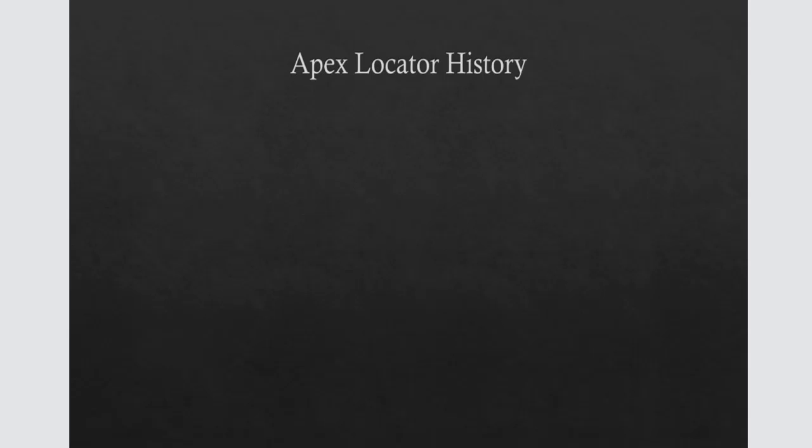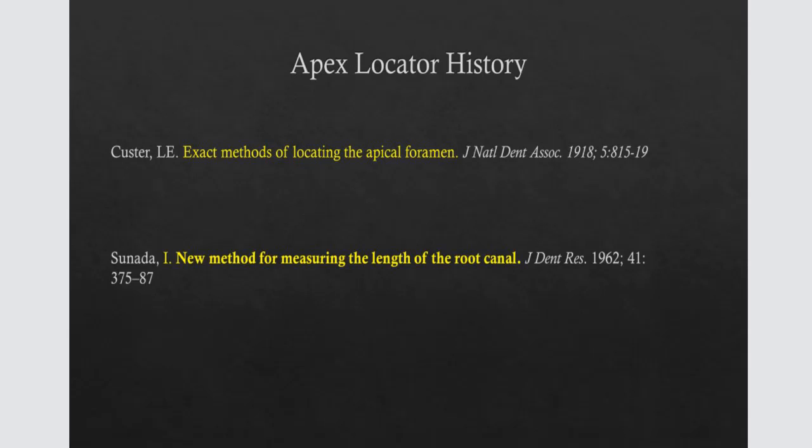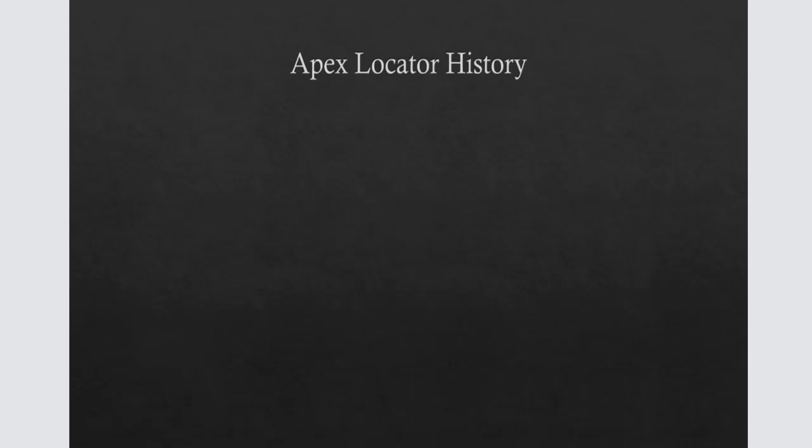So a little bit about the history of apex locators. Custer was the first to introduce an electrical method of locating the apical foramen back in 1918. Suzuki's discovery in 1942 that electrical resistance between the periodontal ligament and oral mucosa registered at a constant value led to the development of the first electronic apex locator by Sunada in 1962.